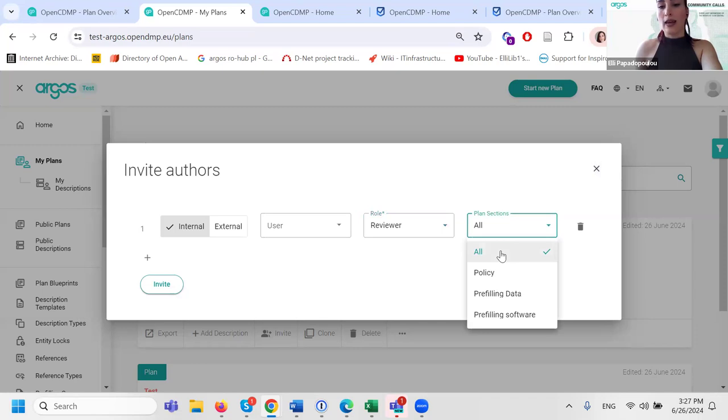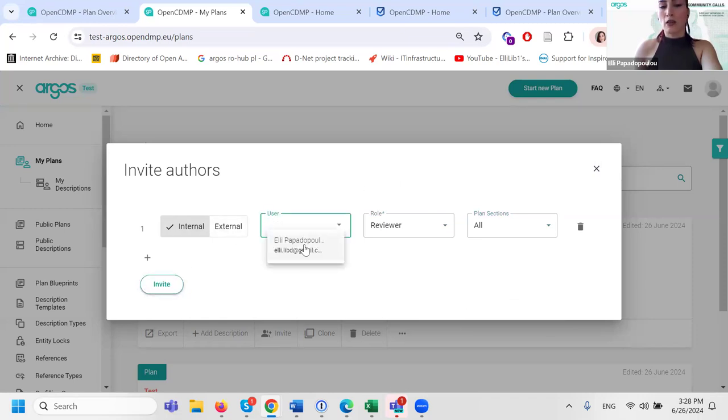And I can also select what section of this plan that I'm sharing I want this person to be a reviewer. Is it going to be the policy that I created, for example? Is it going to be the prefilling data, the prefilling software, or all? And I can invite them. Internal means that I already have been collaborating on Argos with this user. External means it's someone that I don't know if they're using Argos, so let's just, in any case, add their email so that I invite them. Before, we didn't have this functionality, so we expanded that as well to include people from outside and be able to have that.